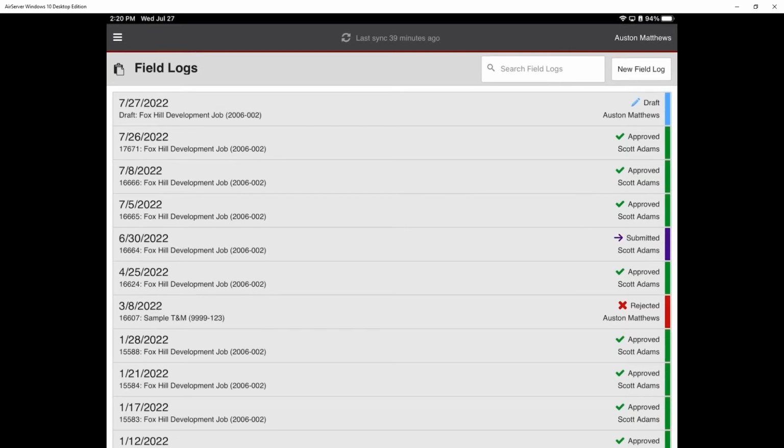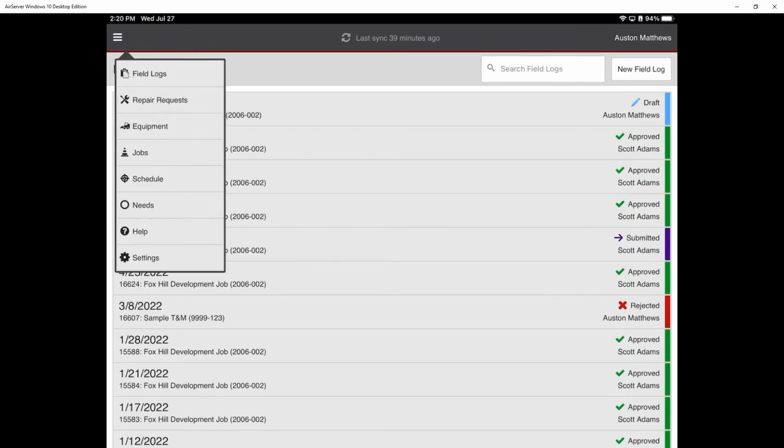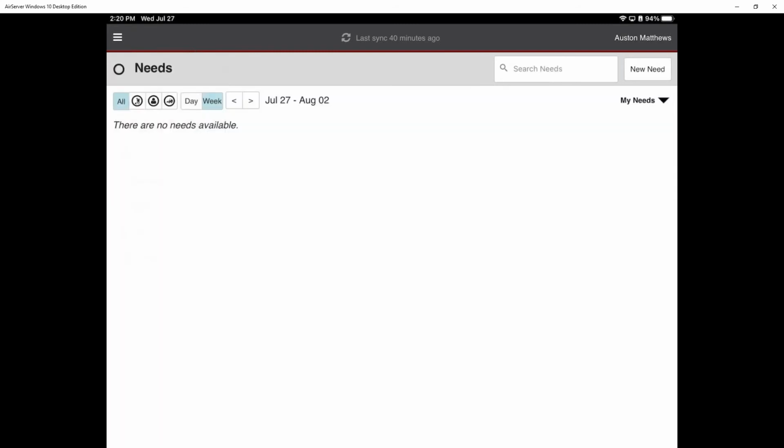Also, as a foreman in the field, we did touch on the fact that we can view our schedule here. If I am working on a job site for the day and I need a different labor type or a different equipment type on the job site to make sure I stay productive, from our needs request area here, I can actually send a request directly back to our dispatchers.